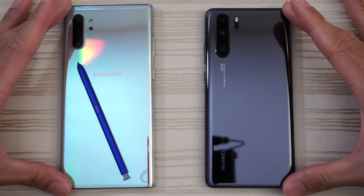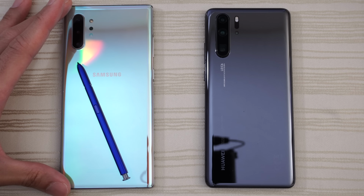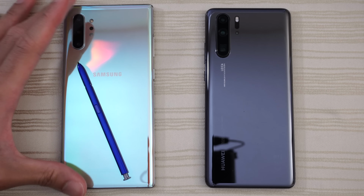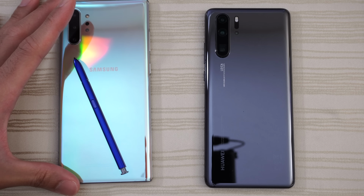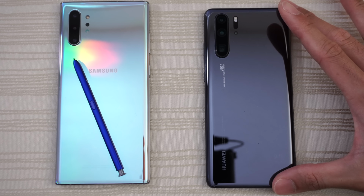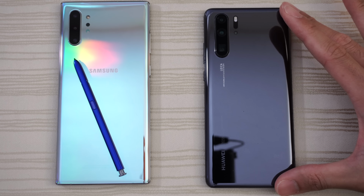This will be a speed test between the Samsung Galaxy Note 10 Plus versus the Huawei P30 Pro. Now the Note 10 Plus, this one is the Snapdragon 855 variant with a whopping 12 gigs of RAM, One UI interface on top of Android 9. Huawei P30 Pro has the Kirin 980, 6 gigs of RAM, EMUI interface also on top of Android 9.